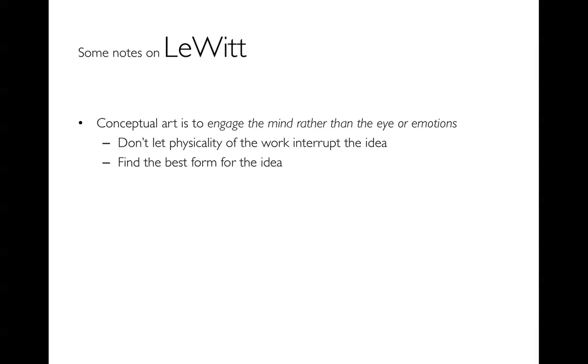And then the second one, find the best form for the idea. So this is really important, and something that a lot of postmodern artists today are doing, is that rather than saying, well, I'm a painter, I'm always going to make paintings, or I'm a sculptor, I'm always going to make sculptures. Here LeWitt is saying, whatever your idea is, if it's better conveyed in paint, then you should make a painting. But if the idea comes across better in sculpture, or in performance art, or in installation, then do what you need to do to convey that idea, right? So not being branded by your own discipline, but by thinking of this idea needing to be made manifest in whatever specific material.